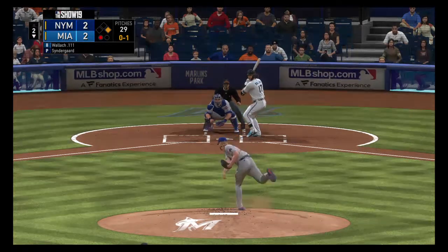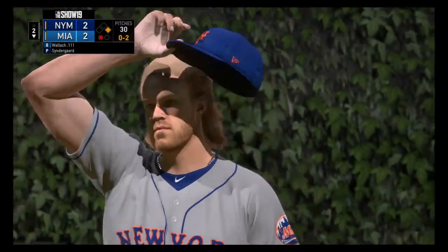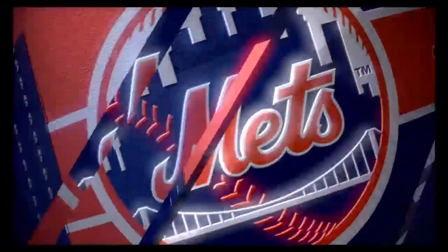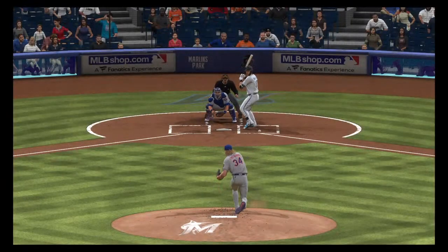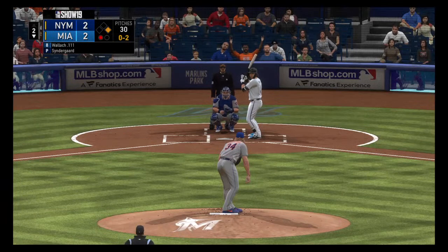Nothing in one count. Here it comes. Slider, and he can't pull the trigger. 2 strikes. 2 great pitches down in the zone. Interested to see where he goes now. Does he bounce something in the dirt? Does he go elevated fastball? A lot of options at hand right now.